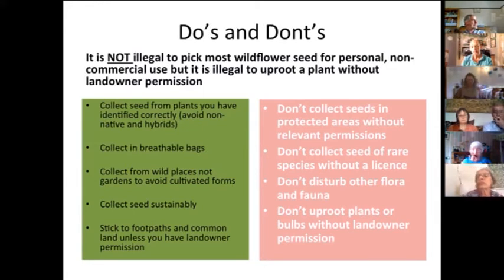It is illegal to collect seed in protected areas such as SSSIs and nature reserves without getting the relevant permissions from the statutory bodies like Natural England or the Wildlife Trusts or whoever owns the reserve. Don't collect seed of rare species. You'll need a license to do that, a Schedule 8 license, and lots of experience.